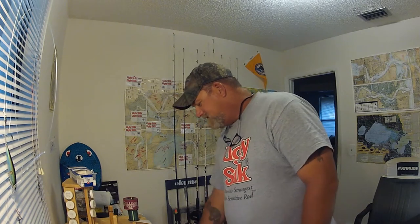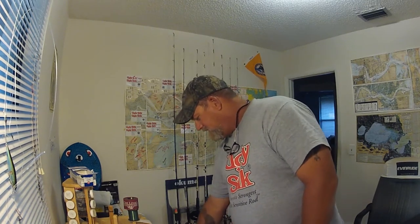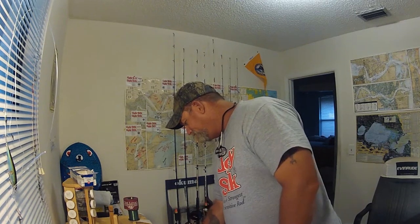And around here, a lot of people like a short shank jig head. What I'm talking about is something like that. It doesn't have a big long hook on it, okay? So I've got some here. Let me find them. And I don't even use them. These came with just a purchase on eBay.